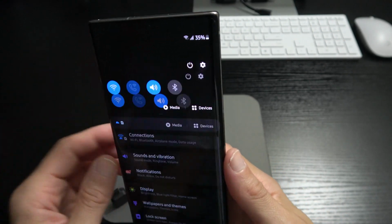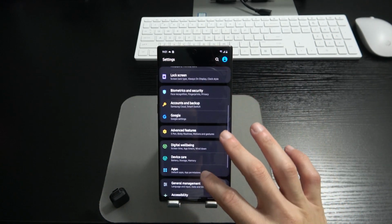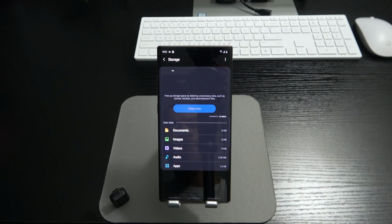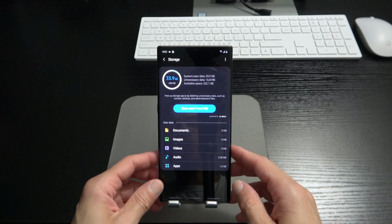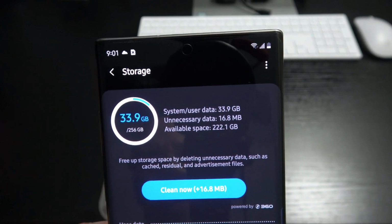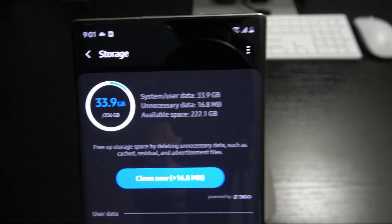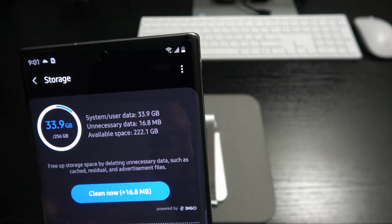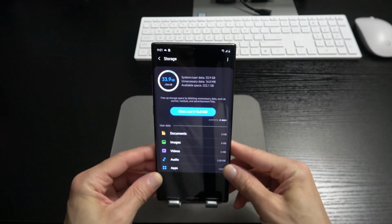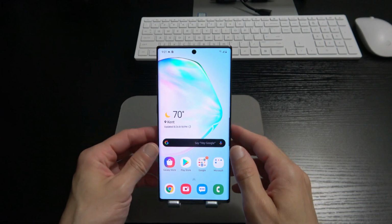Okay, so if we pop in the settings real quick, let's go down to device care and pop into storage. Okay, it's calculating the storage. Okay, so you can see off top that just with the preloaded apps that are on here, that took up 33.9 gigabytes, which it doesn't seem like there's a lot of apps on here, right? But that's a lot. And so the available storage that I've got is 222.1 gigabytes. That's still a lot of gigs, but I never would have thought that the pre-installed applications would take 33 gigs because this looks kind of bare.